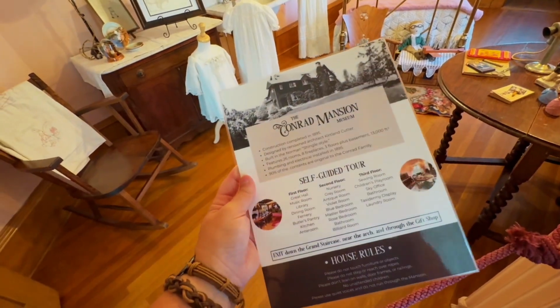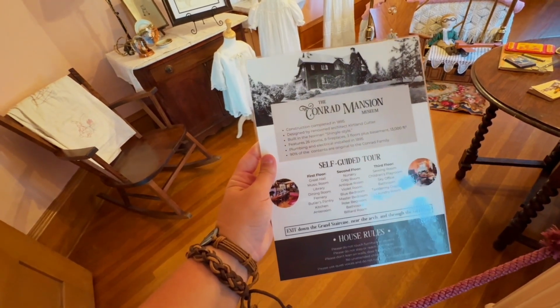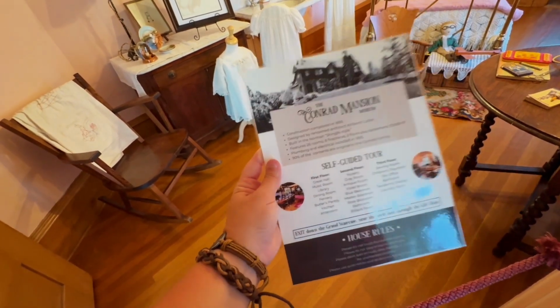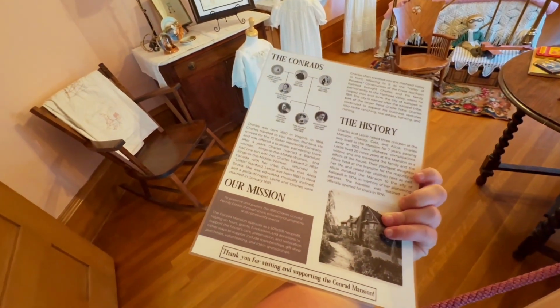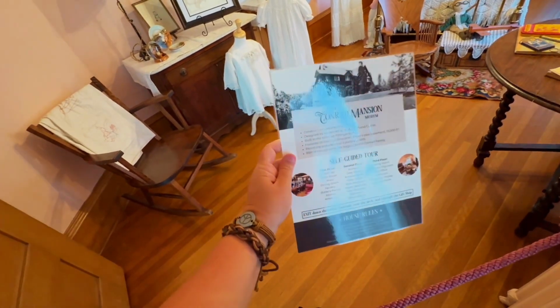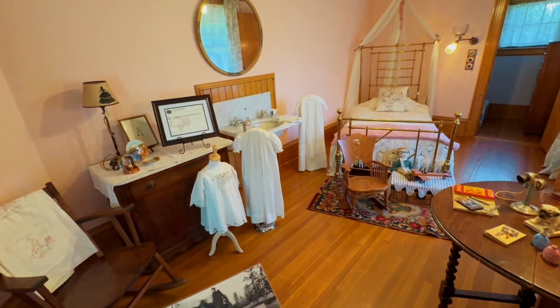Now, while we're in this room, I thought this was a great time for us to discuss the self-guided tour and all that we will see here. This was a wonderful way to kind of see what's going on. These you just take around with you. You can read at your own pace, and it allows you an insight into the property as you're looking at the rooms, like this one.